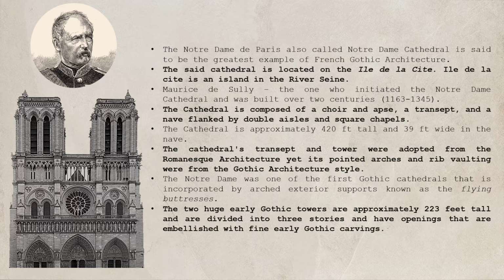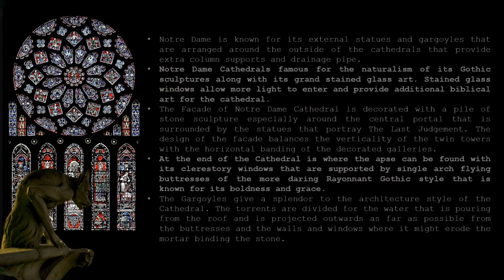The 2 huge early Gothic towers are approximately 223 feet tall and are divided into 3 stories and have openings that are embellished with fine early Gothic carvings. Notre Dame is known for its external statues and gargoyles that are arranged around the outside of the cathedral and provide extra column supports and drainage pipes.